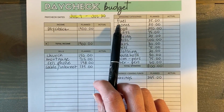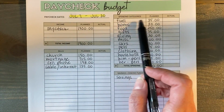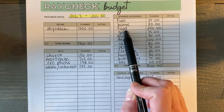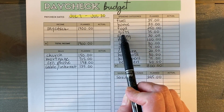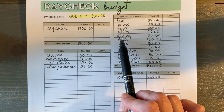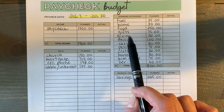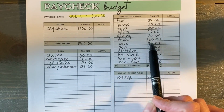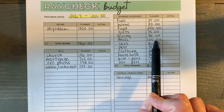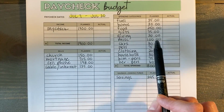So these are spending categories that we use every pay period, and we are budgeting $35 for fuel. That's for our cars, $30 for home, $250 for food. Remember, this is covering a 2-week period. $75 for gifts, $20 for giving. That's any kind of spontaneous giving that comes up that we would like to contribute to. $100 for miscellaneous. That covers any restaurants, anything else that maybe we didn't budget for ahead of time. All those little nuances that come up throughout the month.